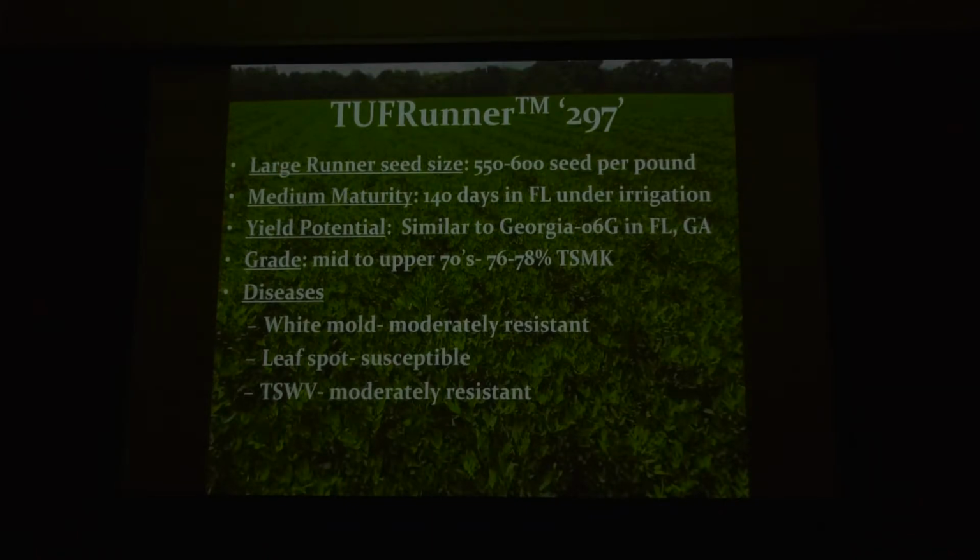It's moderately resistant to white mold and looks pretty good with that disease. It is susceptible to leaf spot and has pretty good tolerance to tomato spotted wilt. We've seen a definite resurgence in tomato spotted wilt over the past 2 or 3 years in our research sites, and it's continued to hold up well to that disease.